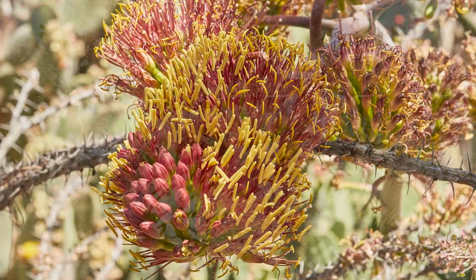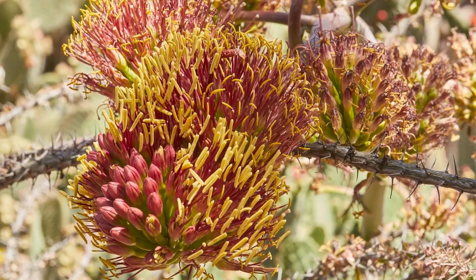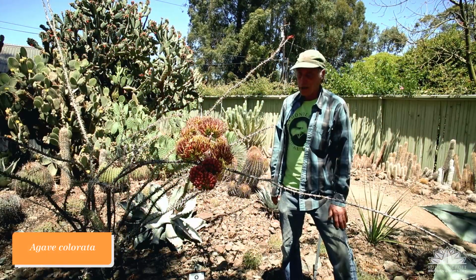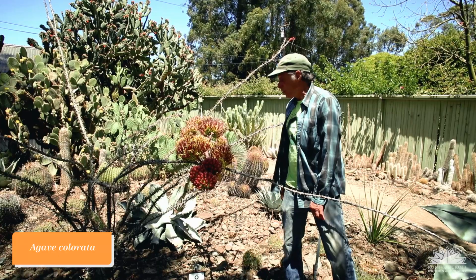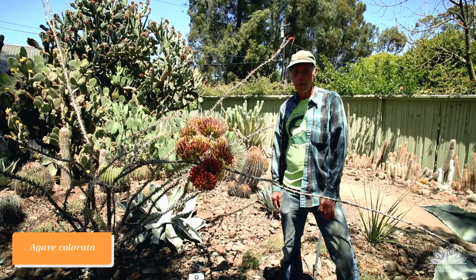What's really wonderful about it is these beautiful red buds and then the yellow of the anthers when they come out, making this wonderful multicolored display. Agave colorata is not a large agave and doesn't make very many offsets, but it really does quite well for us here at the Ruth Bancroft Garden.